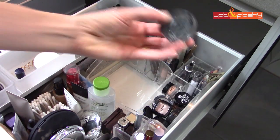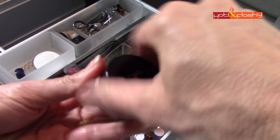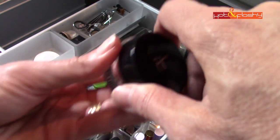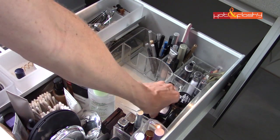And here is another one of those IT Cosmetics gel liners. This is the gray one in Graphite. I'll keep it just so I have a gel liner. So that's going on the keep pile.